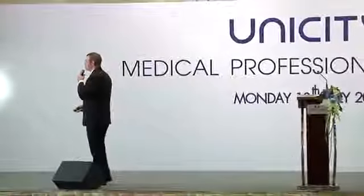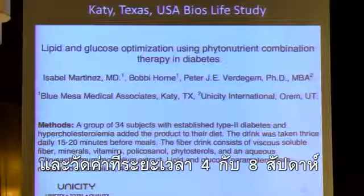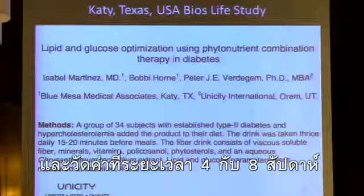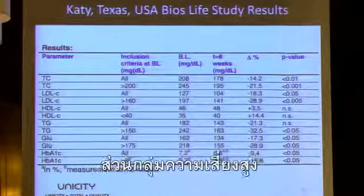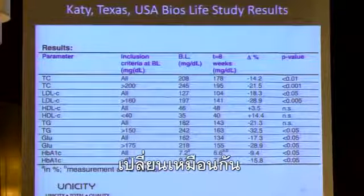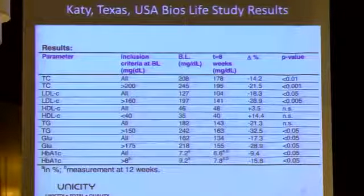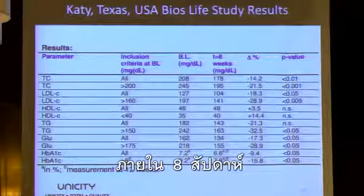Another study here, done in Texas. Okay, 34 subjects with established type 2 diabetes and high cholesterol took this product 15 to 20 minutes before their meals. Okay, and we measured parameters at 4 and 8 weeks. So total cholesterol for the high cholesterol group went from 245 to 195, changed by 21%. LDL 127 to 104 when we took everybody. The high risk group 197 to 141, a change of 29%. HDL, people with low HDL, went from 35 to 40, increased by 14% after 8 weeks. Okay? Glucose levels from 218 to 155. HbA1c, people with high HbA1c, 9.2 to 7.8 after 8 weeks.